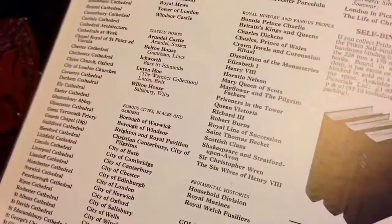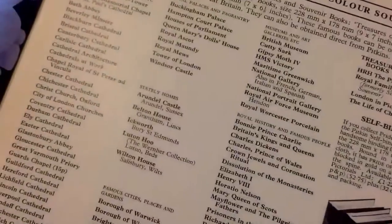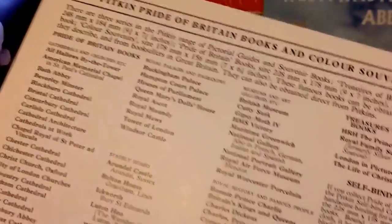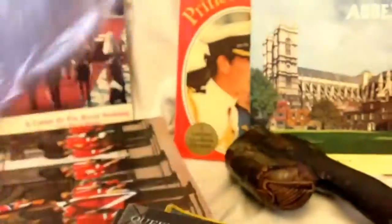And just again, just a nice souvenir booklet. Looks like they all came from the same maker. Mary, Queen of Scots. Yeah, these are all part of this Pitkin Pride of Britain books. So I might probably just put these all together and sell those. Queen Elizabeth I, King Henry VIII.